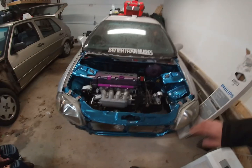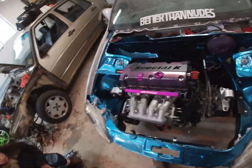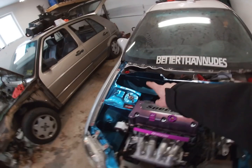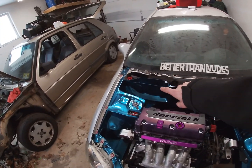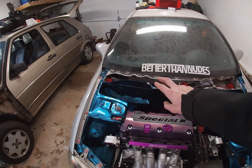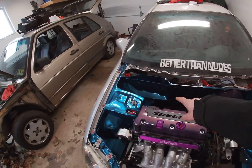The wire tuck was done many, many years ago. I did a full shave. It was shaved for a while when it was pink. But I used to have grommets in the firewall, so I went all the way out and I welded custom cut plugs in for the fuse box, the AC, the fuse.